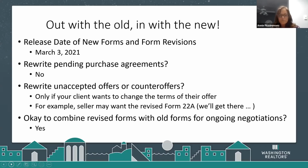Let's see, I think I might have already answered this question, but the last bullet point, is it okay to combine the revised forms with the old forms going forward in ongoing negotiations? Absolutely. You can have pre-2021 forms mixed with new 2021 forms.